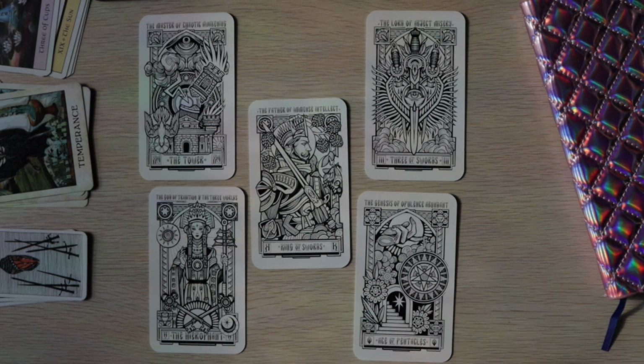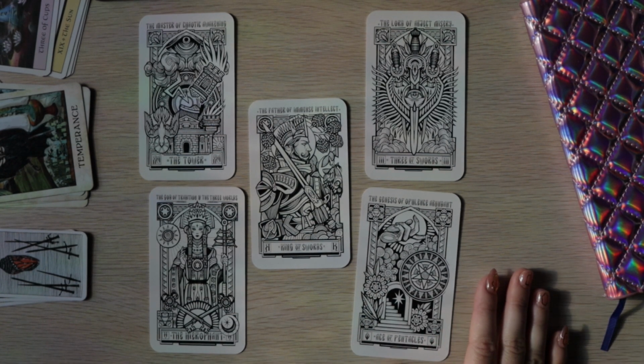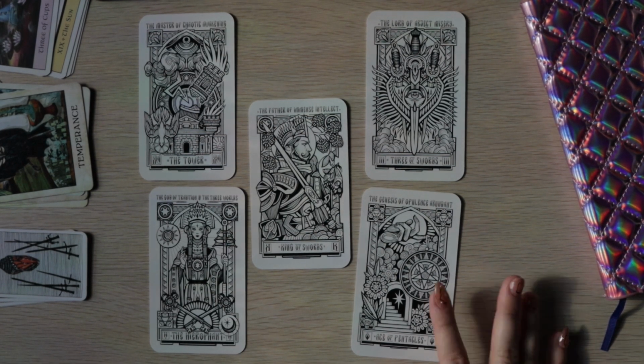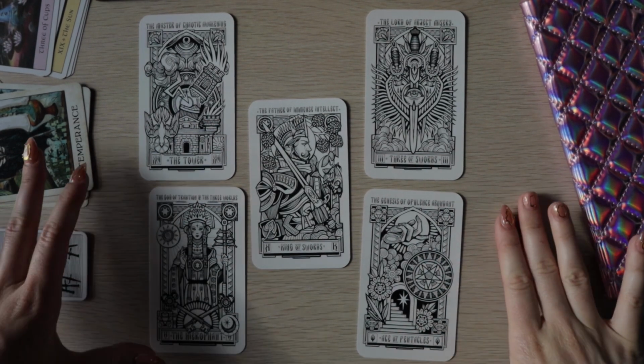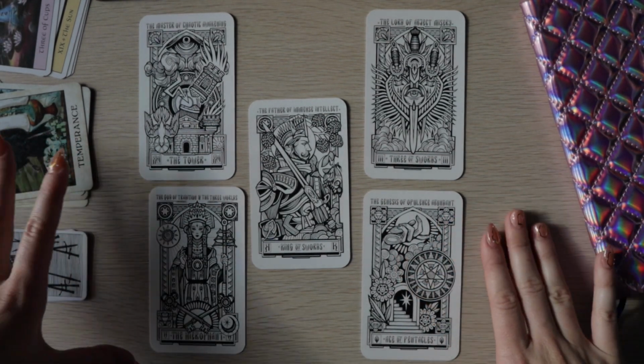And a weakness, Ace of Pentacles again. So clearly I just don't need to be asking about starting new pentacle related ventures in my life in the next couple of weeks. So yeah, this is much more intense, much more scary vibes, I'm going to be honest.